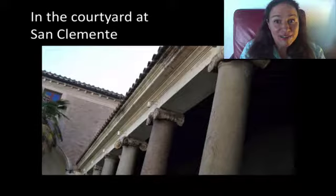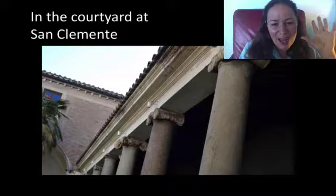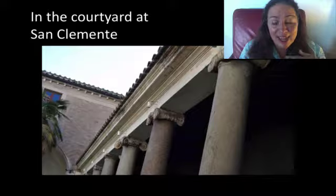Here we're in a totally different place. We are in the courtyard at the Church of San Clemente. We are close to the Colosseum. And San Clemente, we had a look at it before. It's a church in different layers. And up at the top, there's the most recent layer. In the middle, there is the Basilica of the 4th century. And down at the bottom, there are some Roman homes and a temple of Mithras, the Mithraeum.